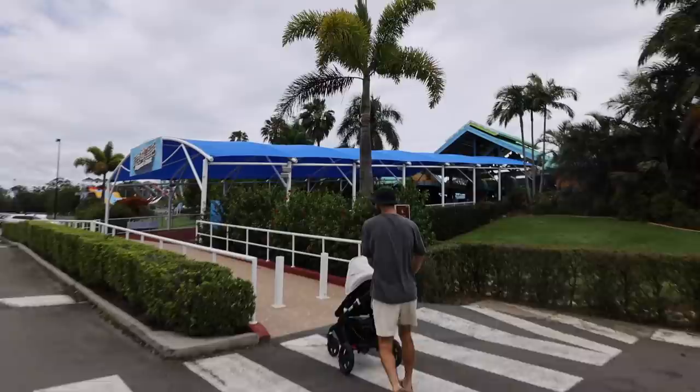Bowie's lunch. She's having some more pasta, and I've packed some snacks and some potatoes, berries, and some pita bread. Hey mate, are you excited? You can see the water park.